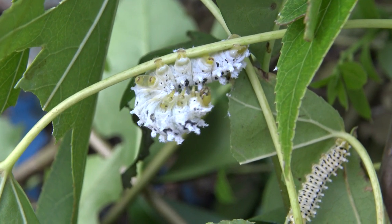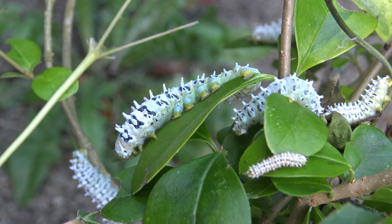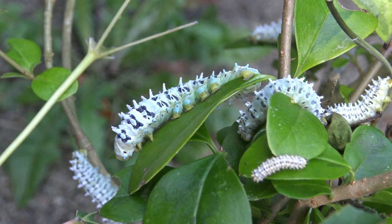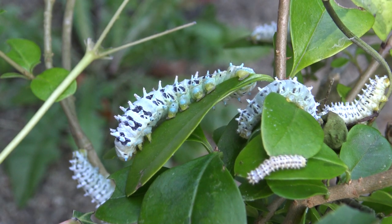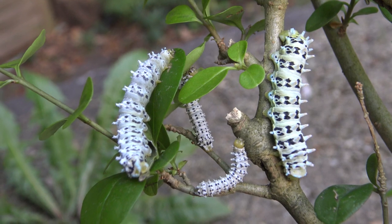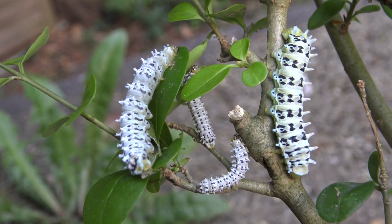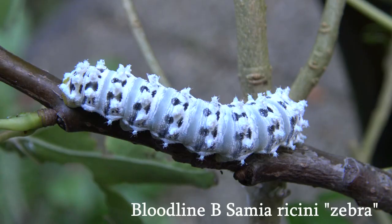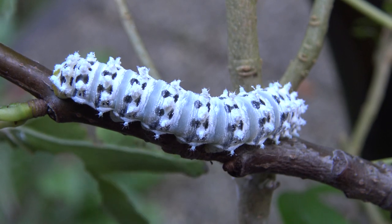Slowly and slowly they grew bigger and bigger, and I did decide to give them a mix of privet, but also sweet gum again, which was in season. Bloodline B, Samia Ricini Zebra, was growing quite well. One thing I noted, however, was that their growth was a little bit disharmonious. Some larvae were still small, while others were gaining size. This is not uncommon for Samia Ricini in general. The smaller ones are usually weaker individuals.